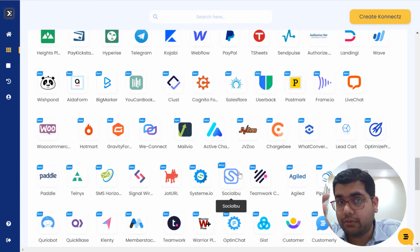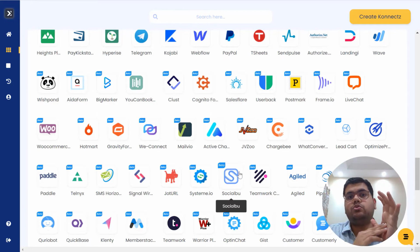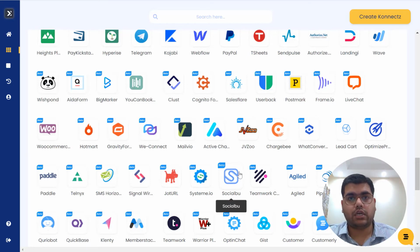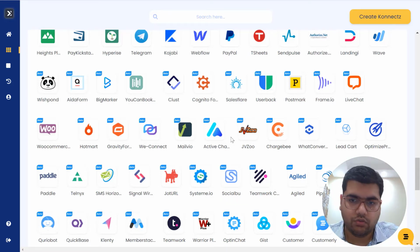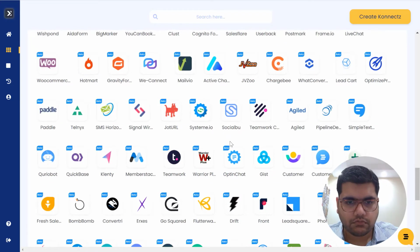Probably Zapier has an API integration with Teachable, but a webhook integration is much faster because the source just has to transmit the data in a standard webhook platform through a secure channel to the destination application, and the destination application is going to accept it and then convert it into whatever necessary action you want to take. So I think that is something pretty good.